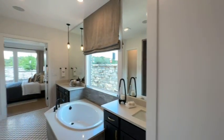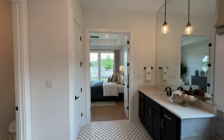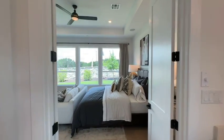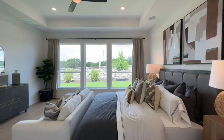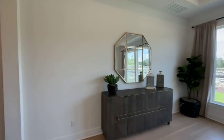We'll go back through the owner's suite. I want to walk back through and see the rest of this home. Take one last glance at this really cool bathroom. We'll walk back through the owner's bedroom. Wish I could take a nap on that couch, maybe later. And we'll head back into the family room. Actually, we're not. And that's what I forgot about this house.